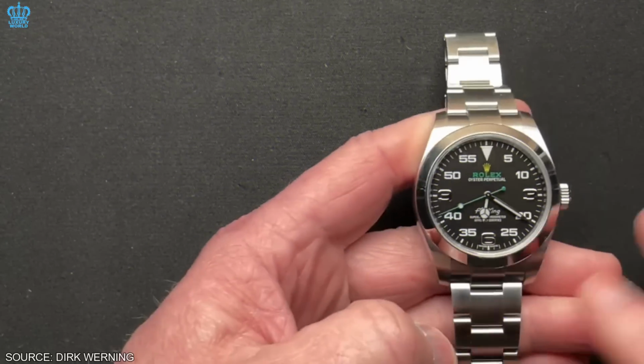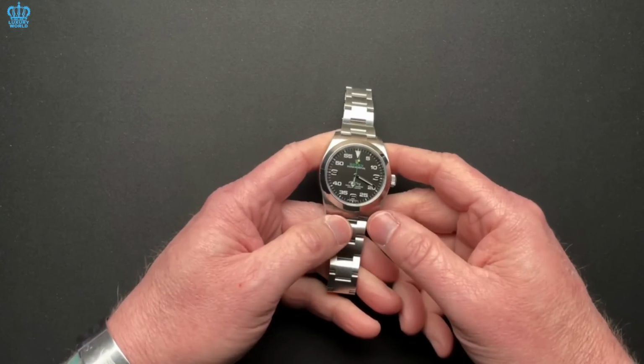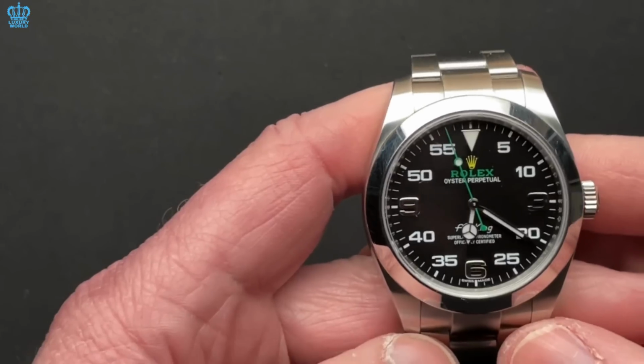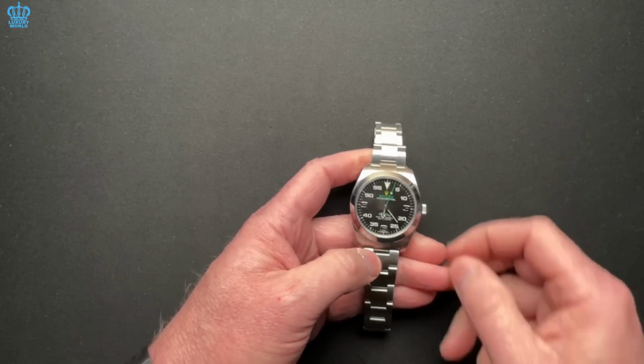The dial is colorful and somewhat chaotic, with a mix of numbers and markers that do not follow traditional design conventions. Despite its quirky appearance, the Air King offers serious value. It combines the rugged functionality of a pilot's watch with the elegance of a Rolex.